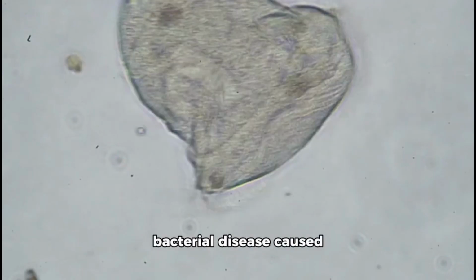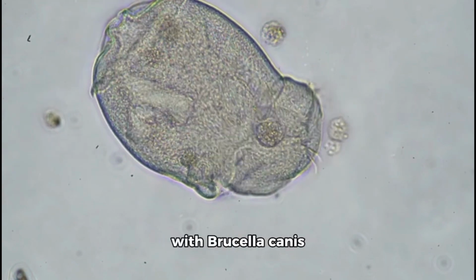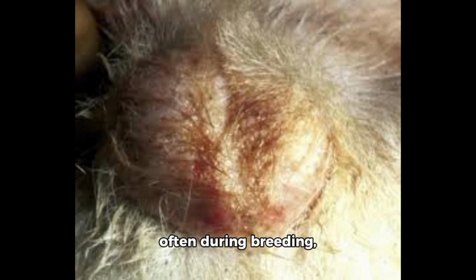Brucellosis is a bacterial disease caused by various species of the Brucella bacteria, with Brucella canis being the specific strain that affects dogs. It is primarily transmitted through direct contact with infected animals or their bodily fluids, often during breeding, ingestion of contaminated materials, or contact with infected tissues. The disease can also be spread through contact with infected urine, blood, or other bodily fluids.